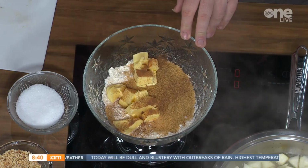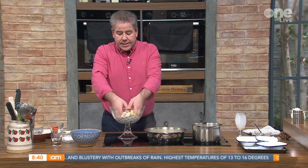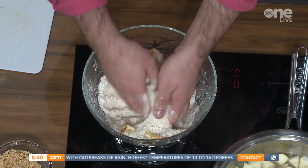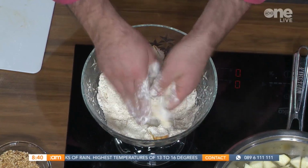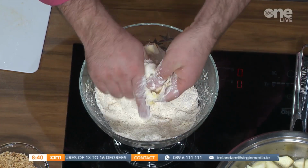I'm also going to put a little bit of cinnamon in there. This is the crumble for the topping. So this is a gorgeous crumble topping. And then I'm literally just going to start rubbing that in with my fingers. OK, and then into that, I'm going to put some hazelnuts in just a few minutes.